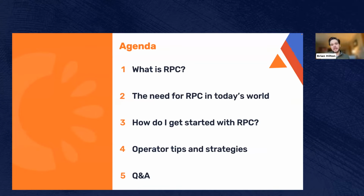So as far as an agenda, what will we be covering today? Jason will start by describing at a high level what remote price change, or RPC, is. Then we'll hear from Shawn and Patrick to describe the need that RPC has met for their businesses, really the landscape which we find ourselves in today in our industry. Jason will then share how operators can take advantage of this tool. Shawn and Patrick will follow up by sharing some tips and strategies they have when considering and using remote price change. And then lastly, we'll have a Q&A session where you can type questions into the Q&A option on your Zoom panel and send them in for Jason, Shawn, and Patrick.